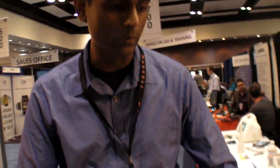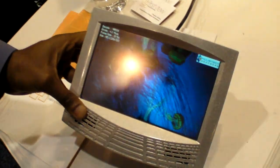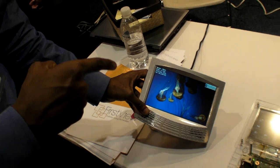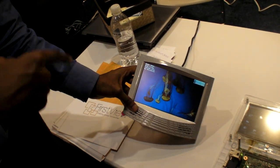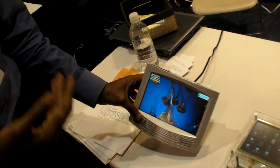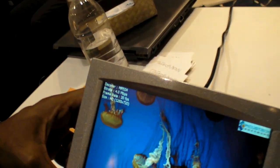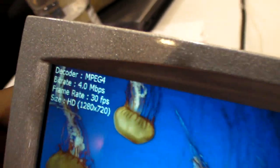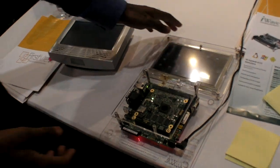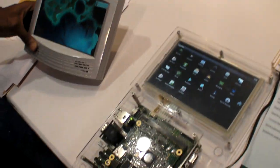So for example, right here, we are showcasing a software codec that's running high-definition video. This processor is not capable of high-definition video. There is no hardware codec, but the software makes up for it, and it actually performs just as well as a hardware codec. This is by Picostech. Nice. This is by what, sorry? Picostech. Okay. Picostech software. Yeah.